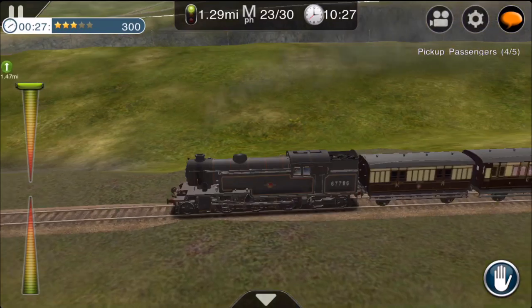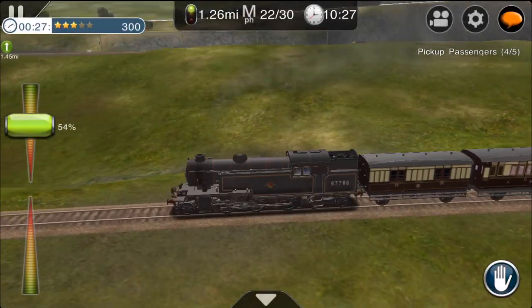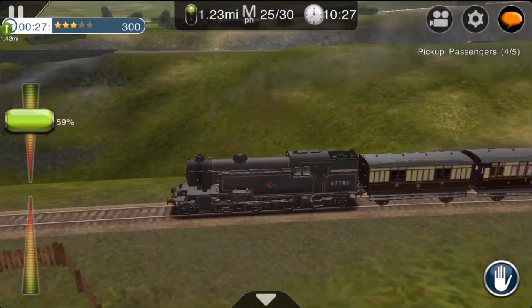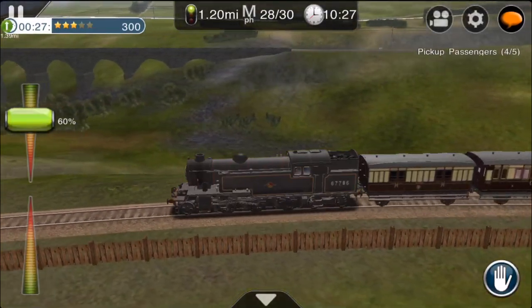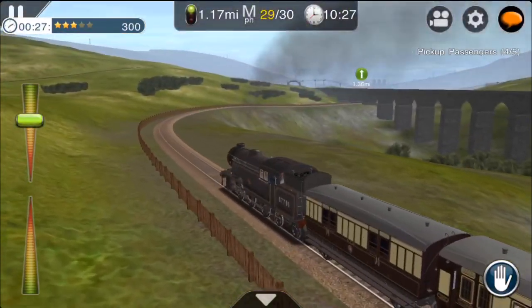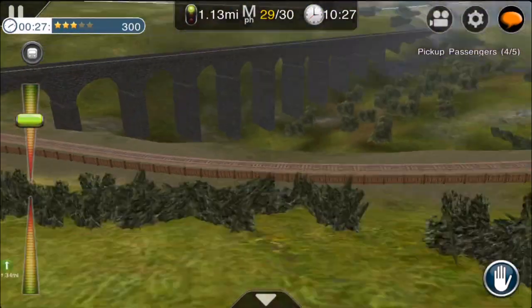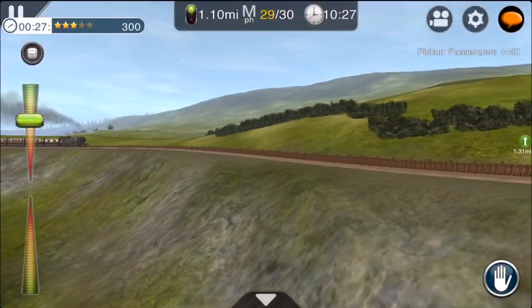Wow, my god, it's going so slow! No, 3, 4, 7. Jeez, 9. Sexy. That's 60, let's go 60. Much better. Ooh! Oh, isn't this a nice view?